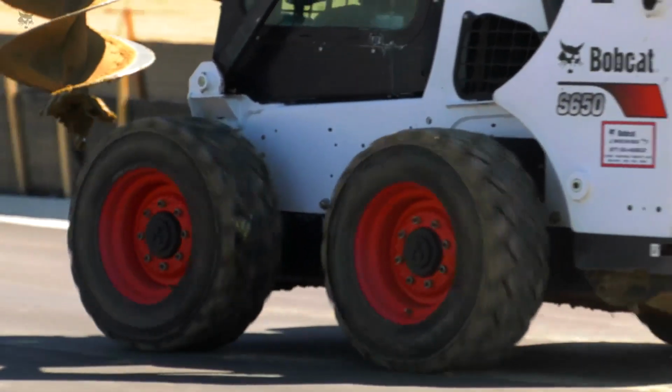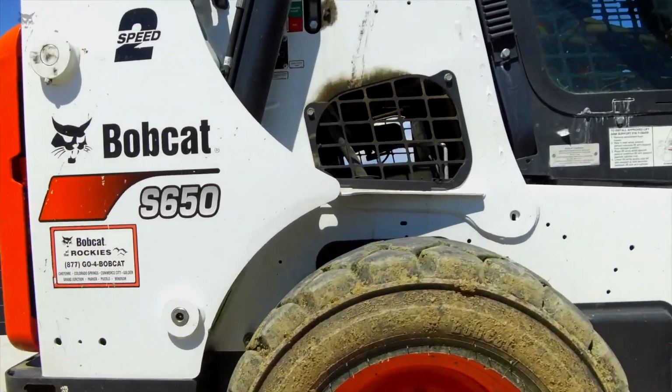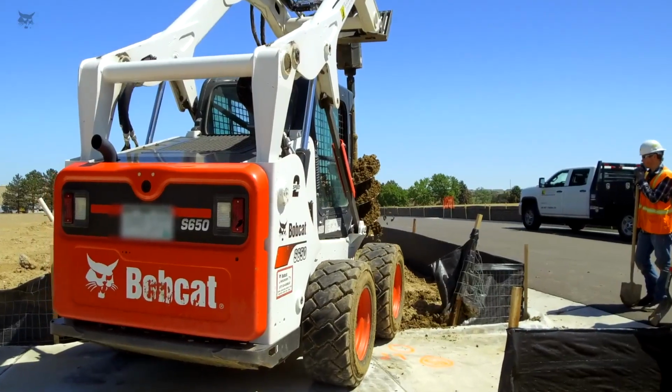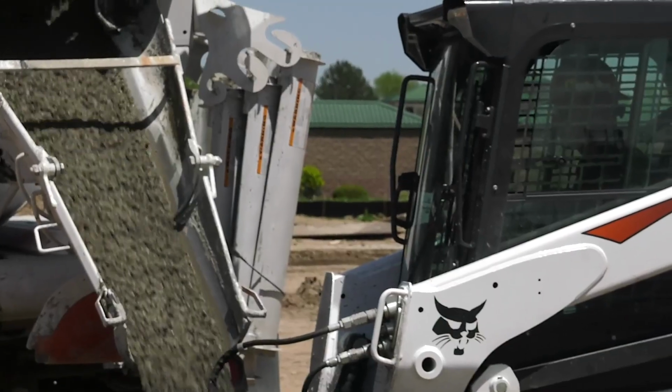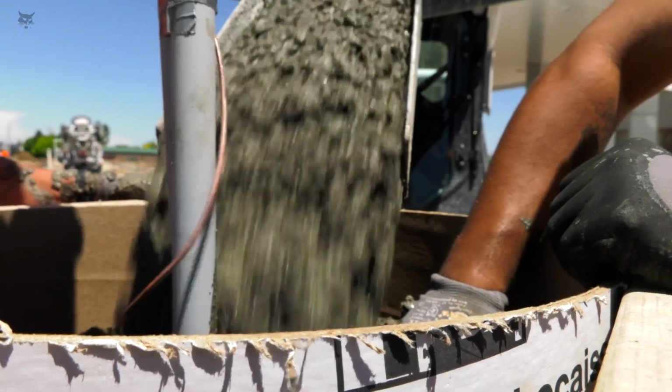Our skid loaders are primarily used just for the drilling operations. We can move around and maneuver into tight spots and move dirt in and out. We can haul our own concrete into back areas where concrete trucks cannot get into.